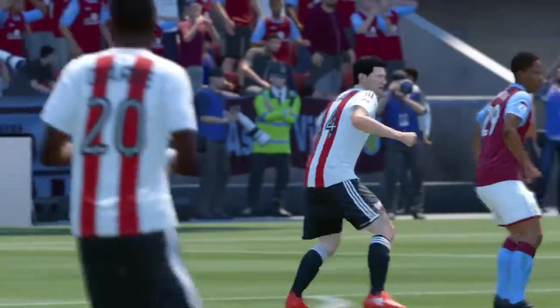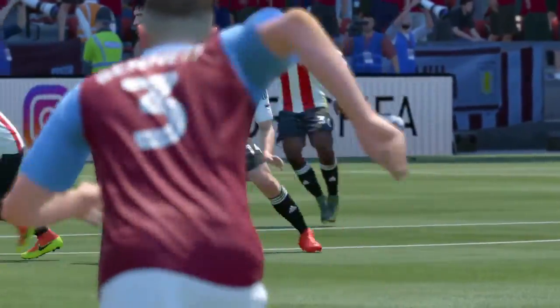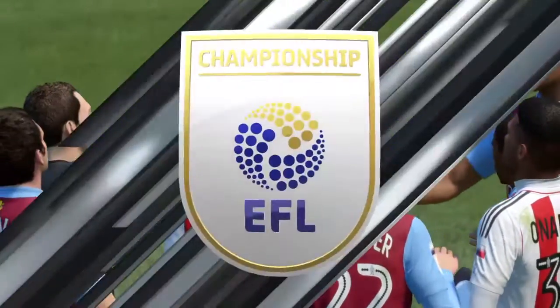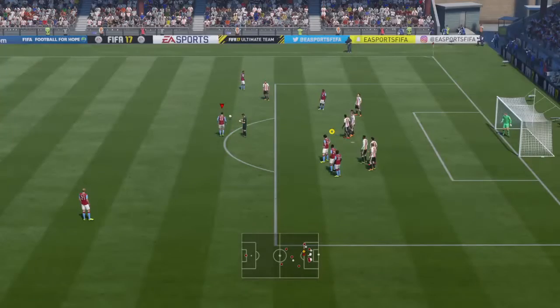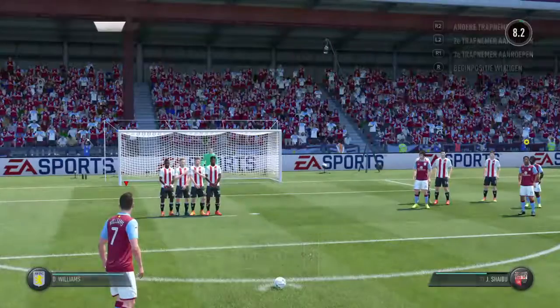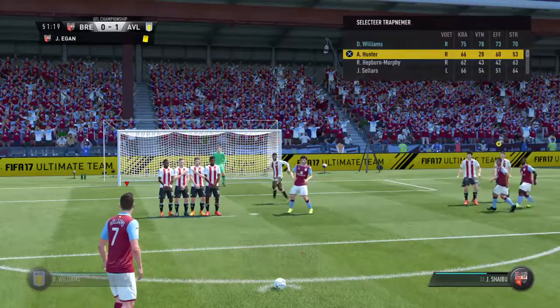You see what he was trying to do, Alan, with that slide challenge, but it's definitely a foul. Well, it was badly timed. He didn't get the ball, and he knows he's committed a foul there. Now they do need an injection of fresh enthusiasm from the bench.